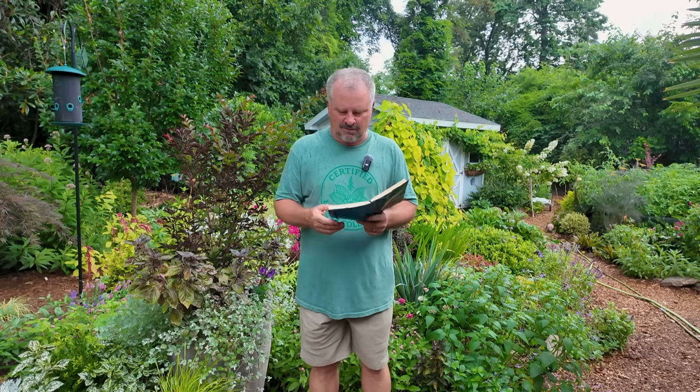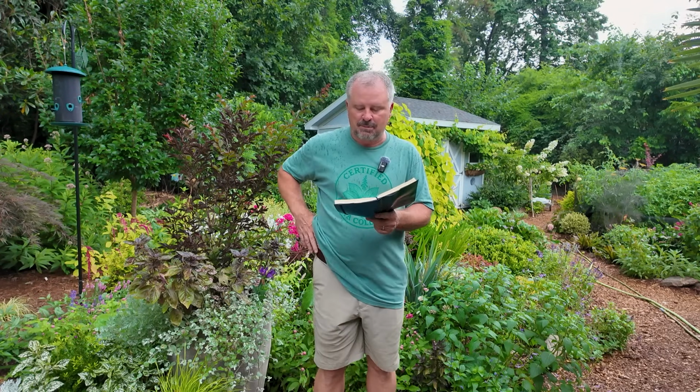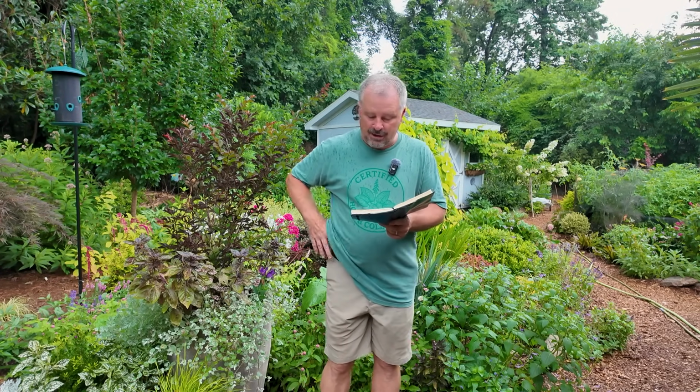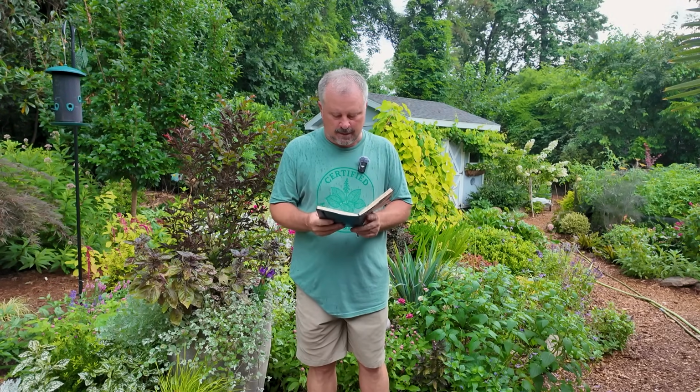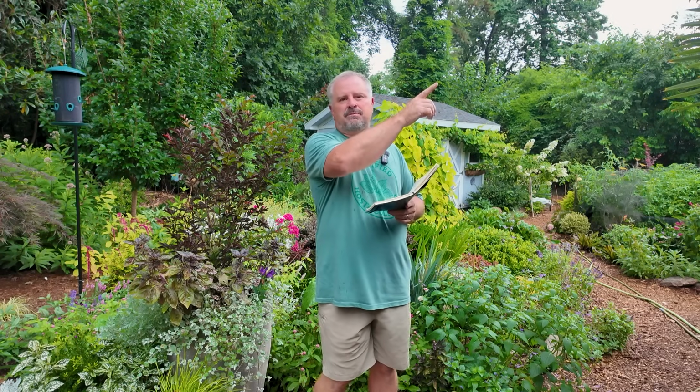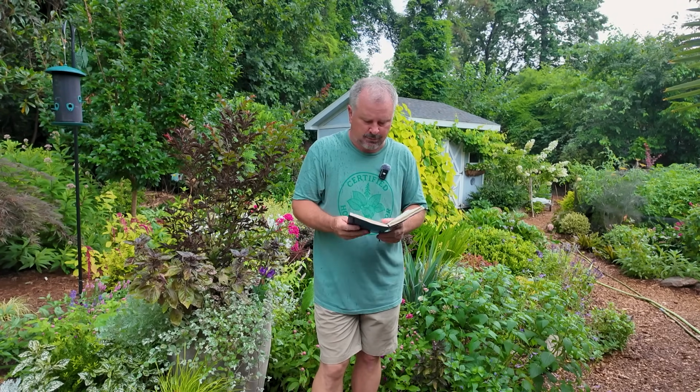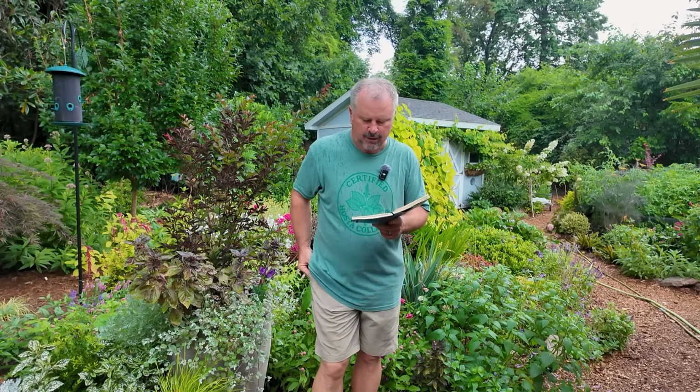Sourwood, sassafras, great fall color, decent flowers, yellowwood, especially, and there are pink varieties of that. Stewartia, let's see, our serviceberry, we're not getting many fruit on it, but the flowers are quite showy, and the fall color is unbelievable. That orangey red color, and another great native.